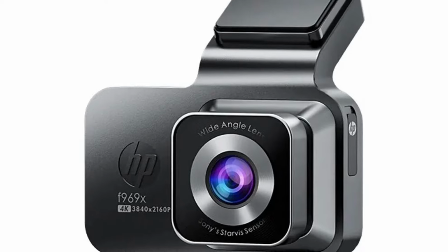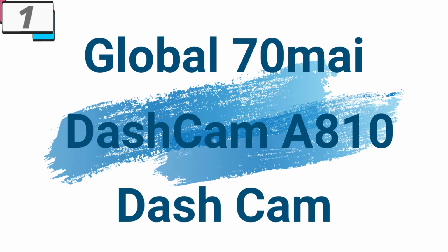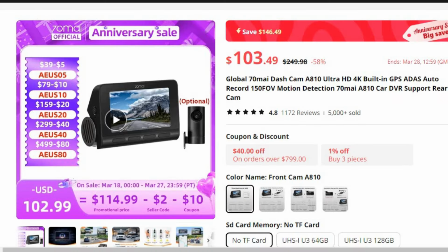The next is Number 1, Global 70mm Dashcam A810 Dashcam. This dashcam is here with the 58% price off. Now you can get it at around $104.